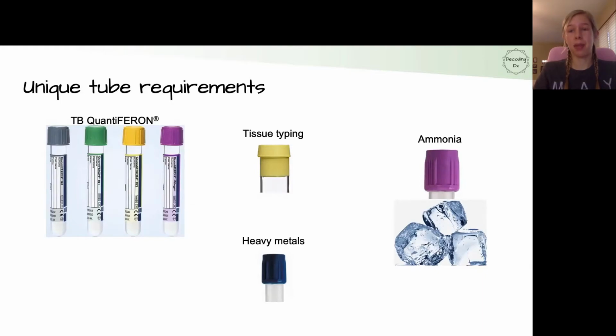This is not by any means an exhaustive list, but just some common ones would be a TB test, like a QuantiFERON test or another interferon gamma assay, which have very specific tubes. The reason for this is they have to have different controls and parameters of the test to be correct. There's also yellow glass tubes, which are acid citrate dextrose tubes used for tissue typing. And dark blue navy tubes are for heavy metals.